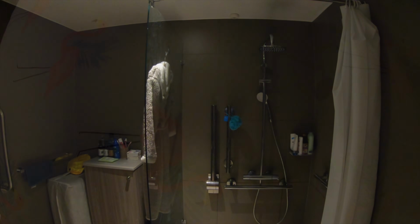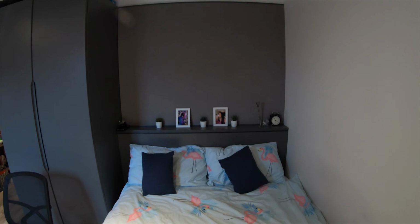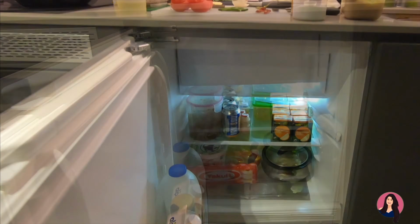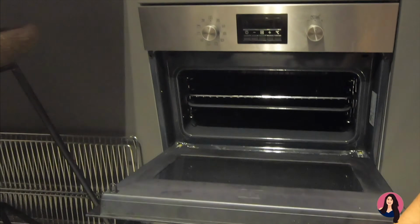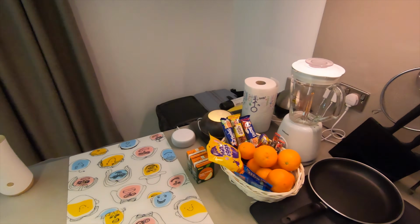They have given a large comfy bed with a mattress. You will need to buy the rest, and also provided a nice TV to relax. That's the window with a view. There's a lot of storage space under the bed as well. They also provided a nice big bin. That's a small cute kitchen, guys, with combi oven, 2-ring hob, kettle, toaster. They also provided microwave.